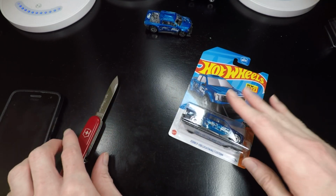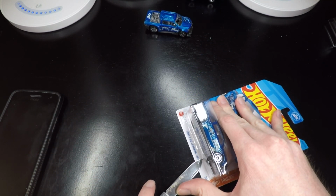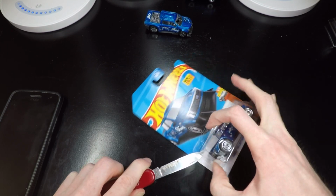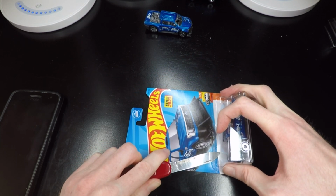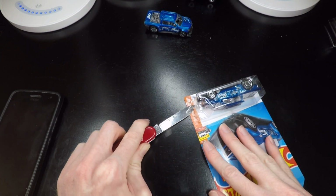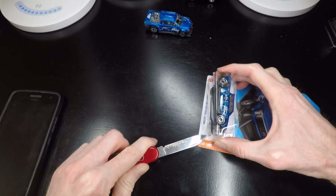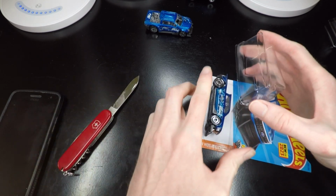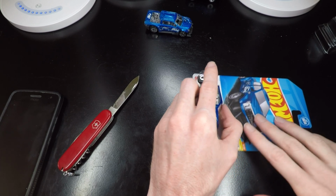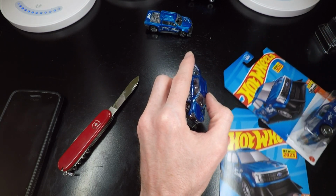The dark boy, because I know he's dark. And this is a car that I think a lot of people are probably not even going to pick up. I think they're going to totally dismiss it. That's a shame because this pearlescent blue is absolutely fantastic. Why would you not?